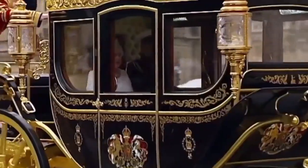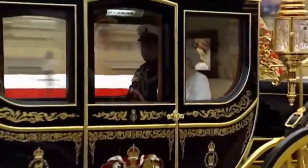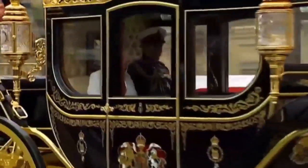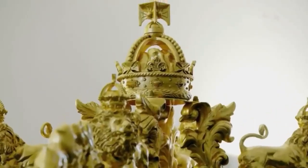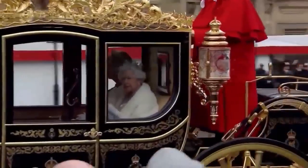And of course, the perfectly clean and large windows allow her subjects a glimpse of the monarch as she passes by. We can see them much better. If they were in a car, it's faster. And due to a secret 360-degree camera hidden in the golden crown on the top of the coach, the Queen gets to peek out at her subjects as they peek in.